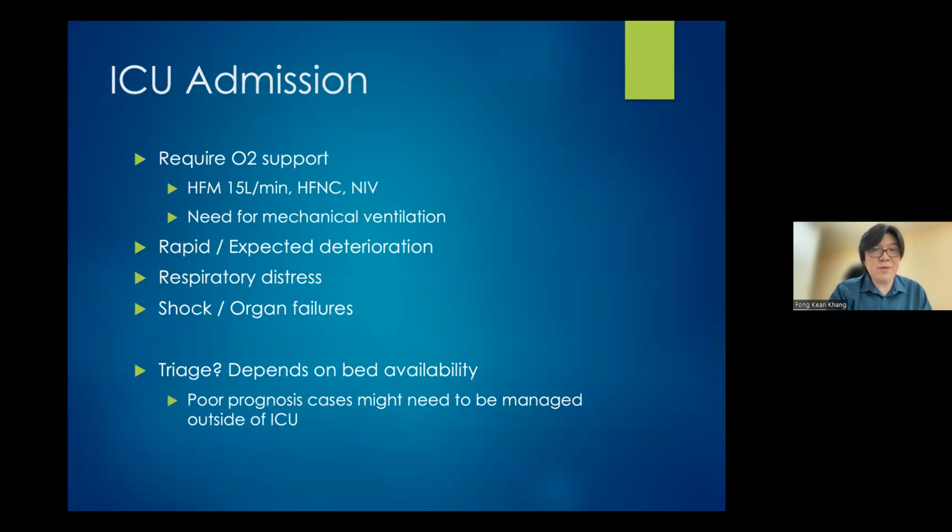So number one is ICU admission. For Hospital Queen, we admit most of the patients who require high flow mask and above. During a surge, I think initially we used to admit high flow mask and above. Nowadays, I think the medical ward is much better equipped and more skilled at handling COVID patients. So they're handling most of the patients on Venti masks, even high flow masks. There's even 1 or 2 cases on high flow nasal cannula in the ward nowadays.